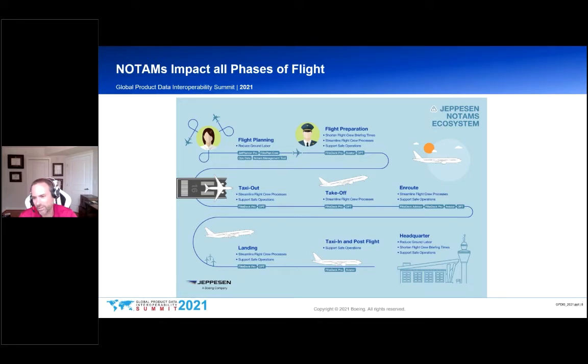And we've done studies that show that pilots spend 7 to 11 minutes reviewing NOTAMs for a given flight. To give you an idea, a standard domestic package of NOTAMs is likely to be about 60 pages. So what the pilots are really doing is looking for anything that they haven't seen before.